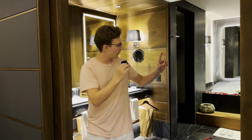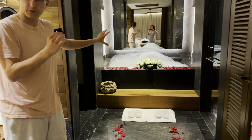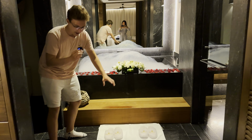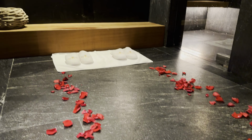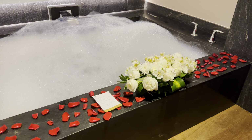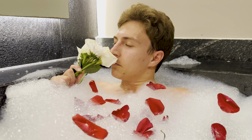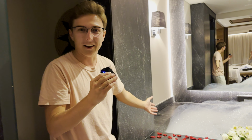Okay, check this out. We just came back from the show for tonight, and we see that our butlers made us the most amazing bubble bath. We didn't ask them to do this, we didn't request anything, they just did this purely by surprise. These are real rose petals laid on the ground leading up to the bathtub. We have a handwritten note from them, a full bubble bath, and also one of the most beautiful flower displays I've ever seen. This is also real. Like, nothing's fake here. This is insane. We didn't ask for this, we didn't pay for this, just purely by surprise.